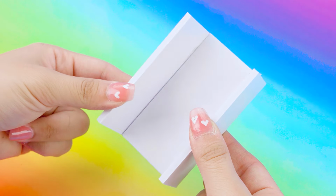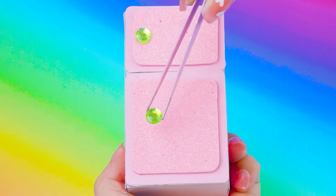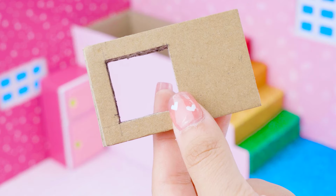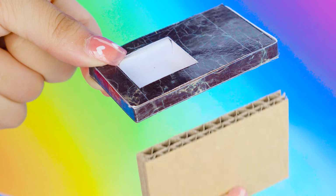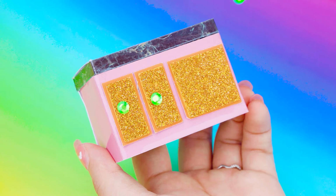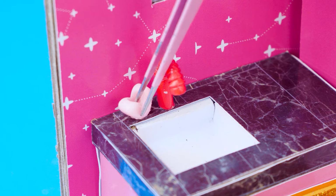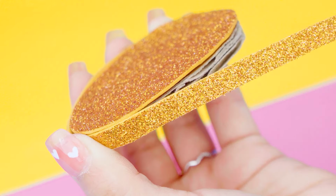I will make pink kitchen for this house. We can cook and party organizing when we invite our friends come to. Using cardboard to make cabinet kitchen, covering pink paper. Kitchen cabinet is finished. Put it here. Dining table and chairs.